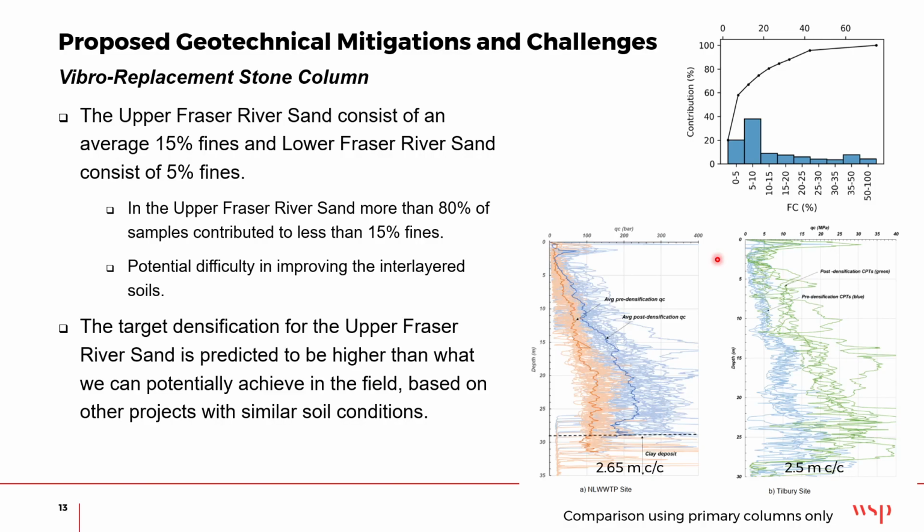So we looked at 2 different sites where we have implemented ground improvement using vibro replacement. One is at the Northwest Langley Wastewater Treatment Plant. Another one is at the Tilbury LNG site. The reason we picked these 2 sites is that they also have top layers with 15 to 20% fines, and the layers are interlaid with clay silt material. The Northwest Langley site was improved with 2.65 meter center-to-center spacing, with primary columns only, that means equilateral triangular pattern columns only.